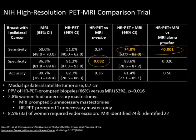But the whole study was to look for satellites. The satellites, on average, are half the size of the index cancer. 7 millimeters in size was the average. The smallest was a 0.5 millimeter in size. And you can see the sensitivity was the same for both MRI and high-resolution PET. When you add them together, you do gain sensitivity. They look at the breast differently.